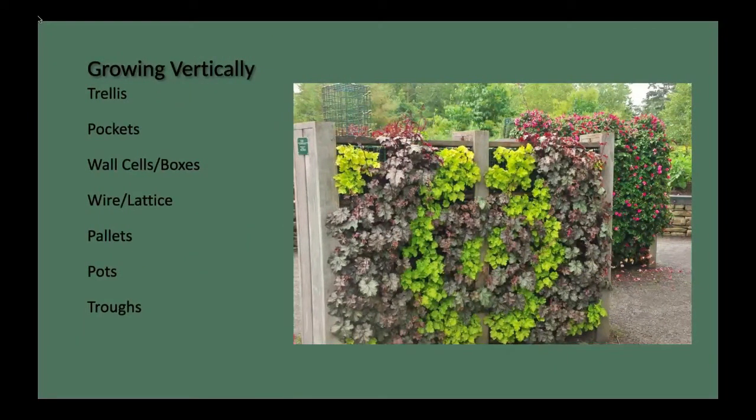So some systems I wanted to identify. There are traditional trellises that we think about. There are these pockets. Have any of you seen those Woolly Pockets that are out there? There's one called the Wally Grow or the Woolly Grow, I think. There are wall cells and boxes. So basically these plastic bracket type features that you can mount onto a wall of any sort, whether it's brick or wood, and you can create different levels and tiers in that case. Instead of having one large inclusive vertical system, it seems more of a puzzle piece if you wanted to make it that way.